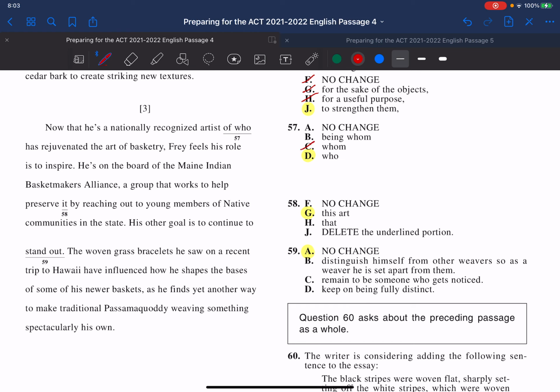Now the word whom is used when he's not doing the action, when he's being the object, that is the recipient of the action. But right now, he is a nationally recognized artist. So we're still talking about the subject. And whenever we talk about the subject, it's always who. Who has rejuvenated the art of basketry? Frey feels his role is to inspire.